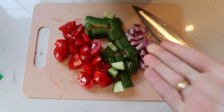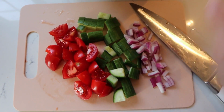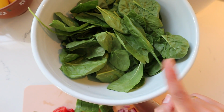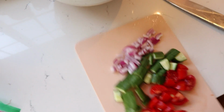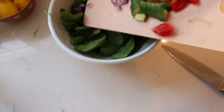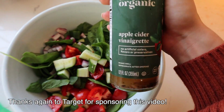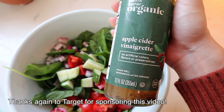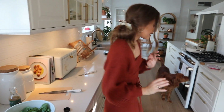For the salad, we're keeping it very simple. I'm just doing some tomato, cucumber, red onion, and then I added in our salad bowl the rest of the spinach that we used in the pasta. So I'm just gonna add this in. You could also add some avocado. And then I'm gonna be adding this on top. I've actually had this before, it's very good. This is the Good and Gather apple cider vinaigrette. So we're just gonna add a little bit of that. And let's get out our special salad tongs.